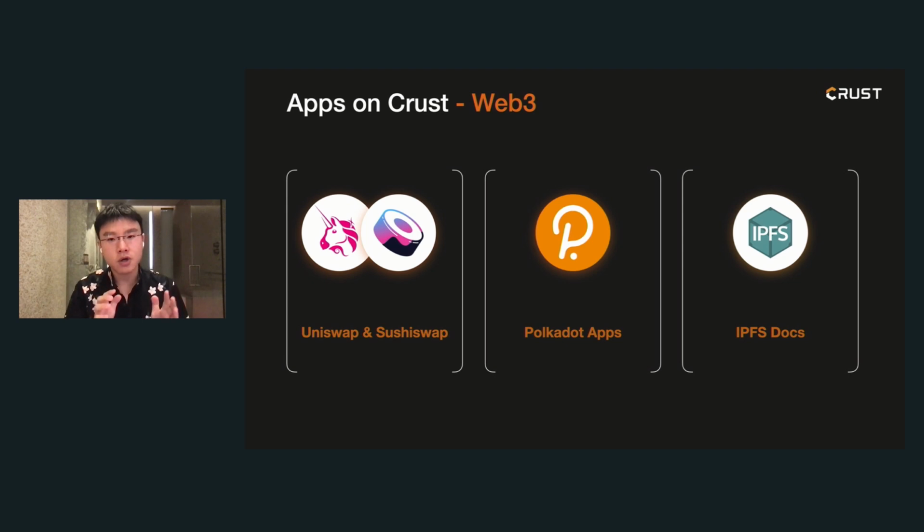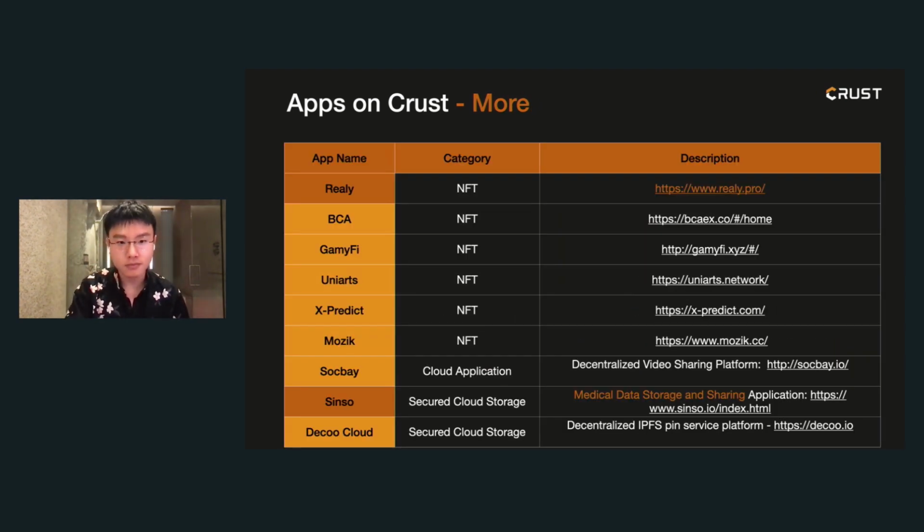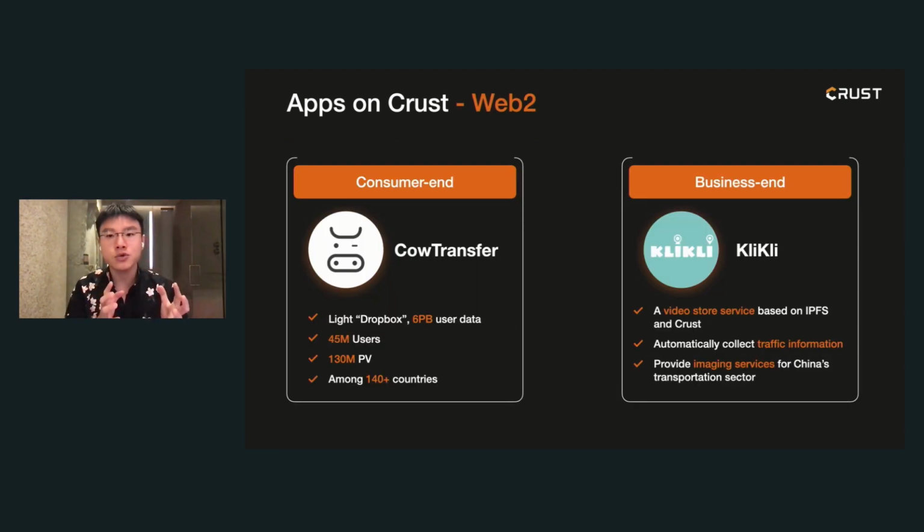There are also a lot of benefits to hosting a website on IPFS and Crust, such as preventing DNS hijack and providing high availability, because there are 3,000 storage nodes on the Crust Maxwell preview network. That's also the goal and the hope of decentralized storage. And Crust users do not only come from the Web3 ecosystem; they also come from the Web2 ecosystem.